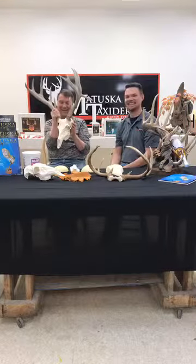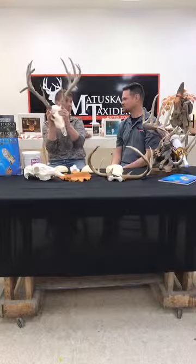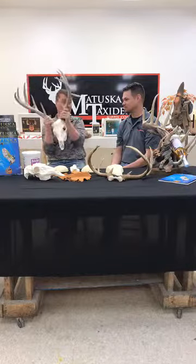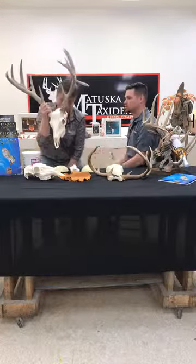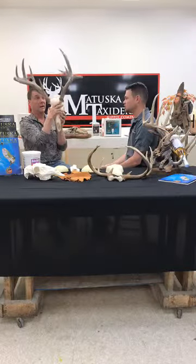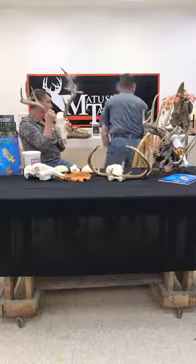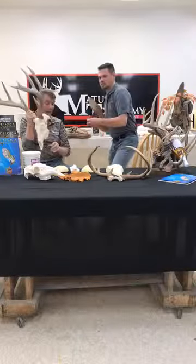Now, with something like this, how are we going to adorn this? Are we just going to set it on the table, lay it on the floor, or what do we got to show this off? We got all kinds of stuff to do with that. You can go with the traditional panel. There's a Walnut Creek panel available for all of your European skulls. Similar to this guy. This is a Walnut Creek panel.